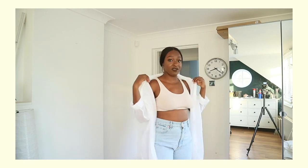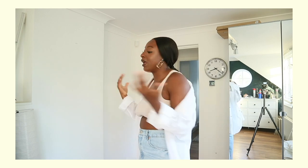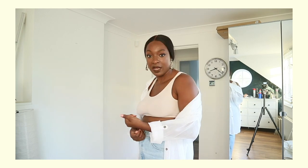The reason I love button-ups and shirts so much is that you can be wearing the most basic top and bottoms, but when you throw it on, it looks like you gave your outfit some thought. You get this artsy vibe, like I'm just a cool chick, you know what I mean? Like whatever, you're gonna go kick it.